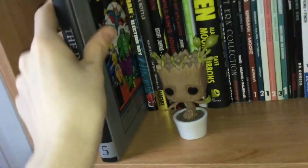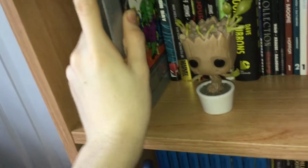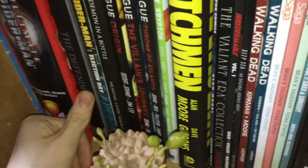We have Defenders Masterworks Volume 5. This is actually really good. I have to get more of these. I got this book for $5 at a flea market in Halifax, in Nova Scotia, which is obviously a really great deal because it retails for like $85 Canadian.